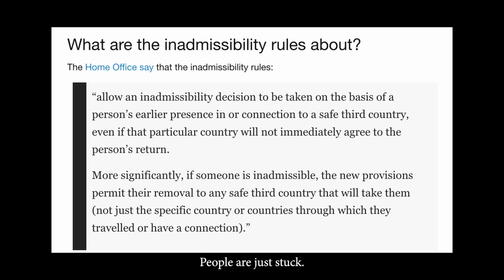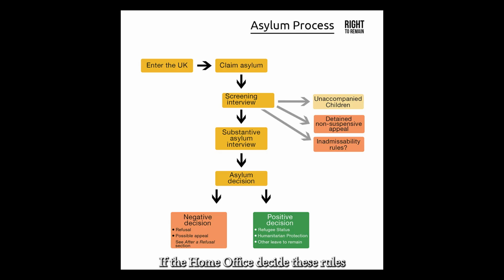People are just stuck. If the Home Office say that your claim is inadmissible, they can try and remove you to a safe third country, and they won't look at your asylum claim at all. They won't look at whether you're in danger in your country. As far as they're concerned, it doesn't matter. They're not looking into your claim. It's not admissible.